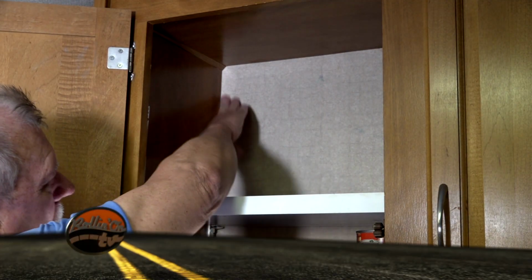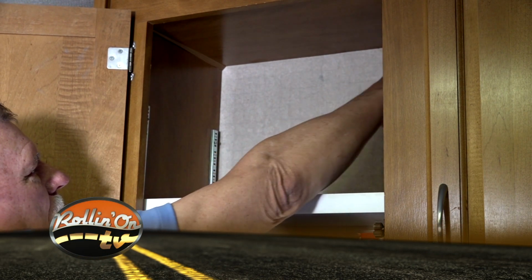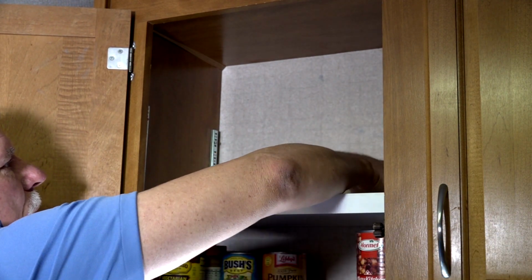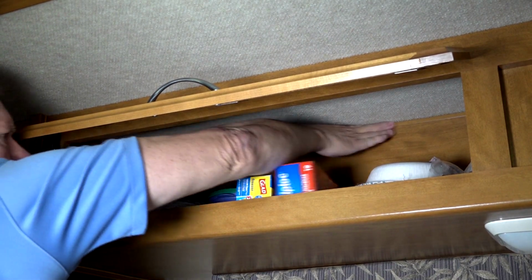Open all overhead cabinets and look into the top corner where the walls meet the ceiling for any discoloration and feel for any soft spots. This would indicate a leak at the seam where the sidewall and the roof attach.